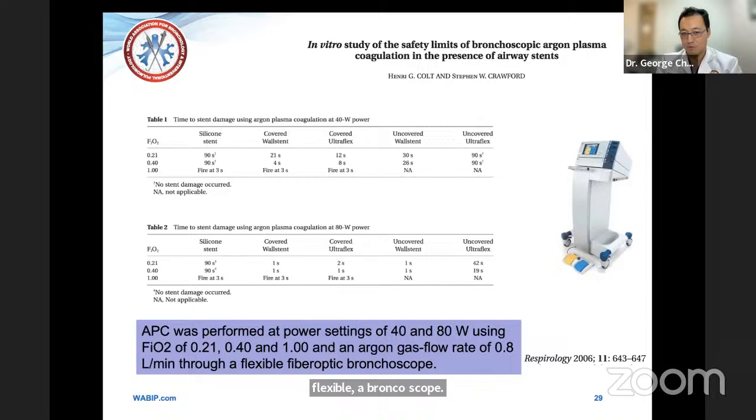As you can see, the stent damage occurred in a variety of areas. So at 100% FiO2, silicone actually caught on fire at 3 seconds. Same thing with covered Wall stents. Same thing with covered Ultraflex stents. But it did not happen with uncovered Ultraflex or Wall stents.